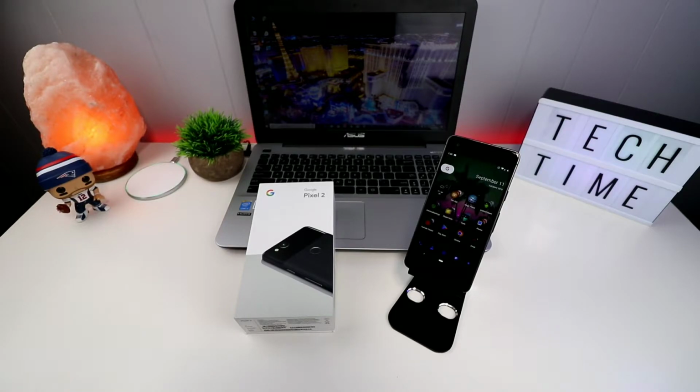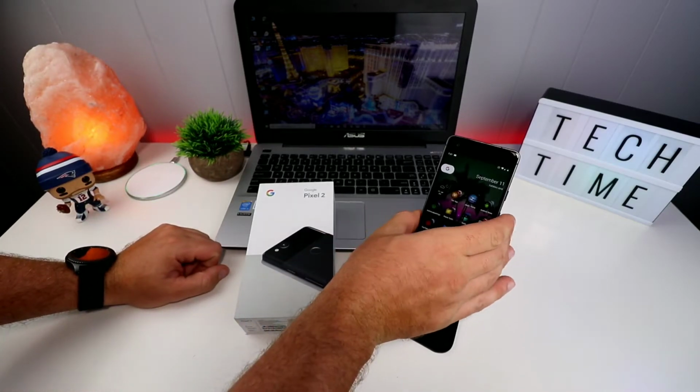The battery has been decent, not the best, but you gotta expect, it's not the biggest, but you're also not powering the biggest screen. So it's been on par with my LG G7, which has a bigger battery, but also a bigger screen to push. So they've been almost equal on that part.